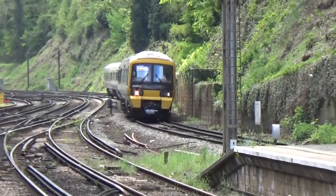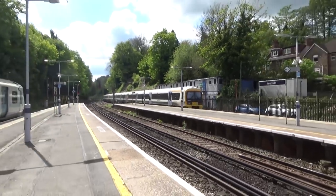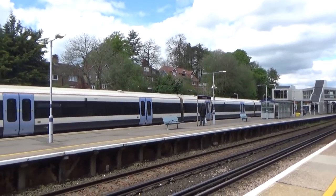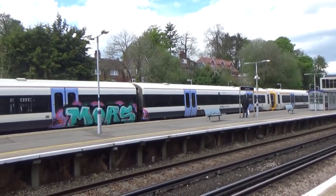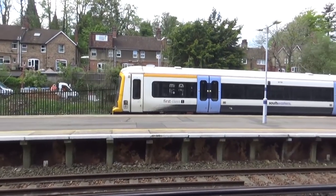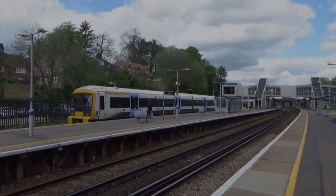Okay, arriving now is the 11:43 Southeastern service from Tonbridge Wells to London Charing Cross. It's 465912. Might add, this is actually my first time filming, actually that's not my first time seeing and filming a 465, but it's my first time spending a day on their network. Oh, graffitied one. That'll anger some people. The rear of it is 465909. That's from Tonbridge Wells to London Charing Cross.